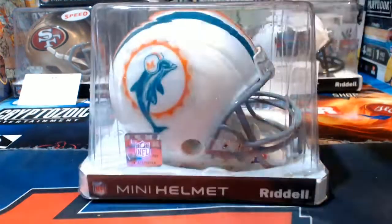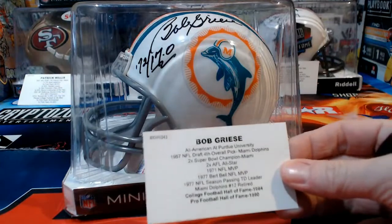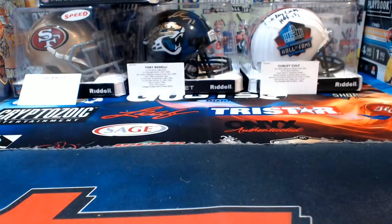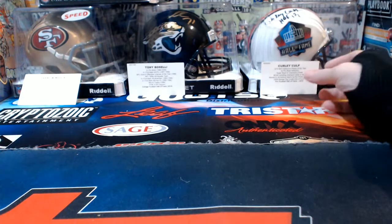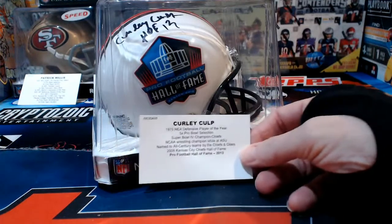The Dolphins and the nice 17-0 inscription, which you don't always get from Bob Griese, so good to see that little addition. I always think the inscriptions add a little extra value, depending on what they are, too. I mean, sometimes they just put Hall of Fame and they sign that on every single thing they sign, not as much as when they put something more unique on there.